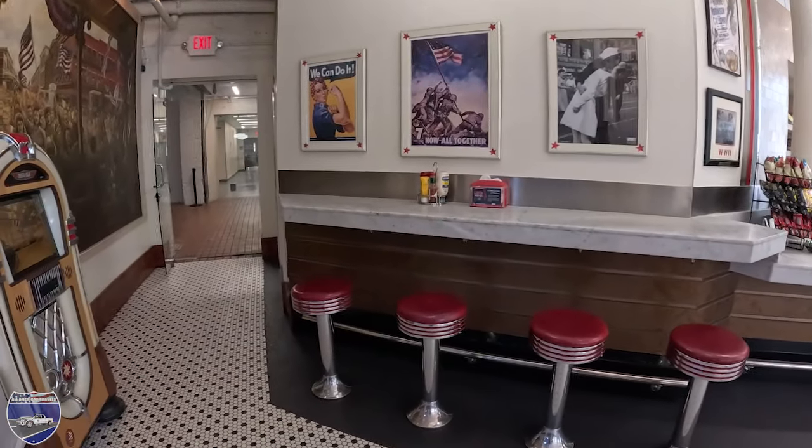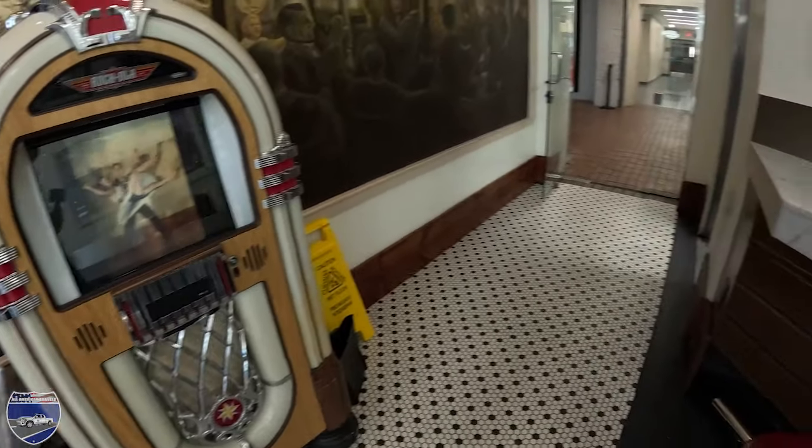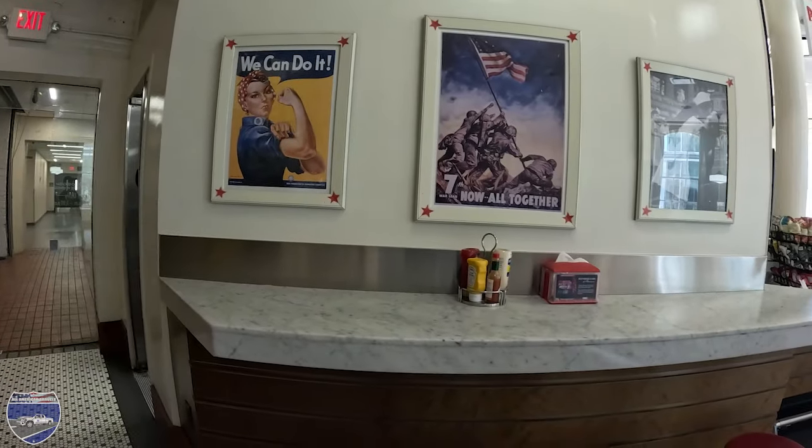This is like a little soda shop, so to speak, inside the museum that you can go into. There is a bigger restaurant that I'm going to have lunch at very soon.